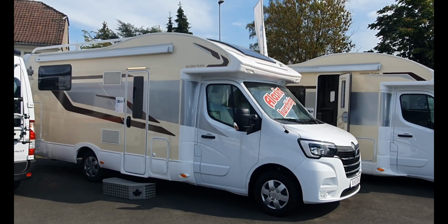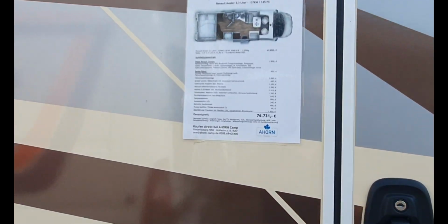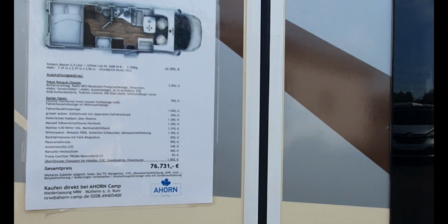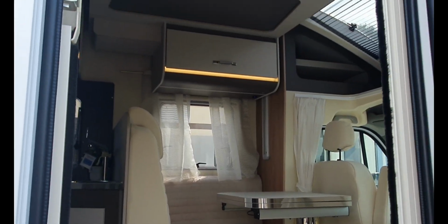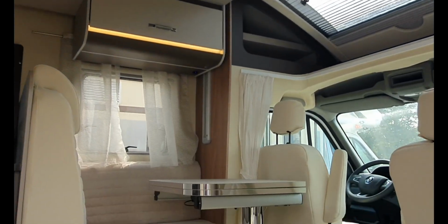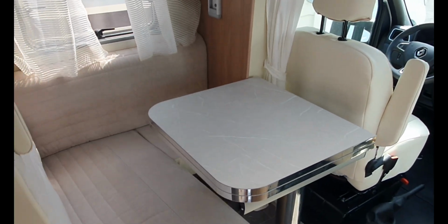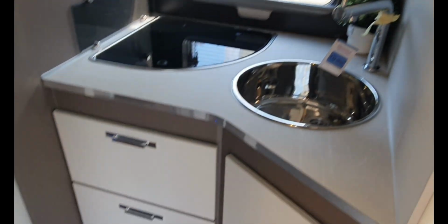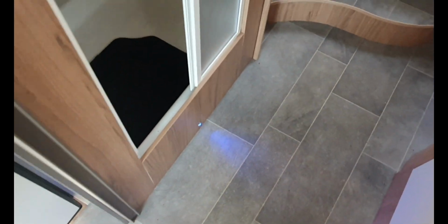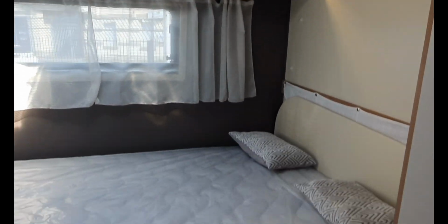So this vehicle here is the most expensive that's here at the moment. It's 77,000 euros. Okay, base price is 60,200. It is 747 centimeters long, 237 centimeters wide, 296 at its highest point. So what we've got here, a large-ish, nicely appointed semi-dinette. We've got up here a bed in the roof, we have got the kitchen, and coming to the back we've got the shower, the toilet, and we've got this bed, with lots of space around it. But we'll come back onto that one.